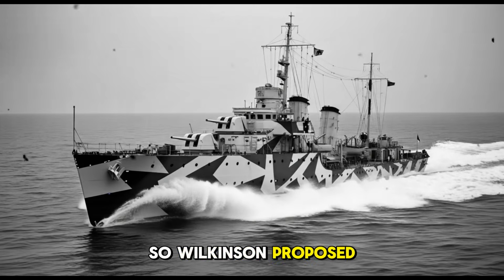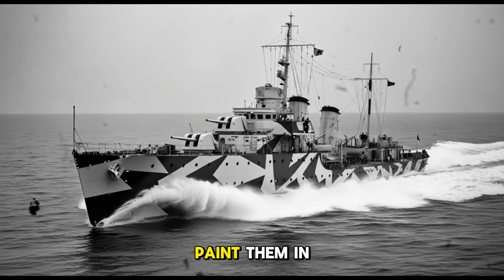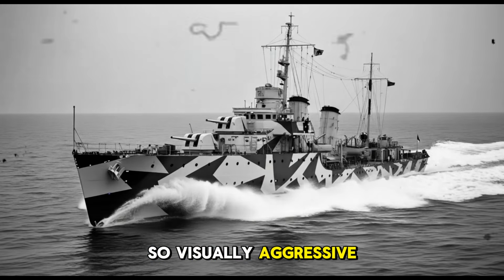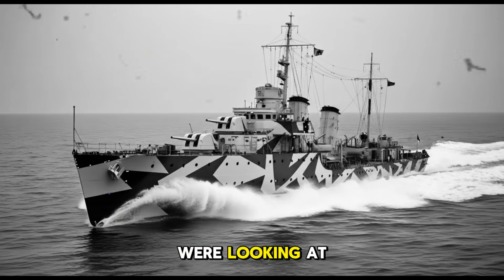So Wilkinson proposed something that sounded completely mad. Make the ships more visible. Paint them in patterns so confusing, so visually aggressive, that enemy U-boat commanders couldn't figure out which way they were going, how fast they were moving, or what type of vessel they were looking at.